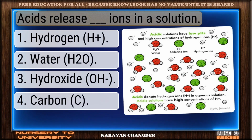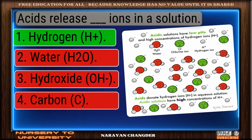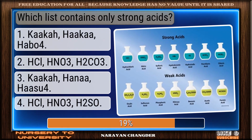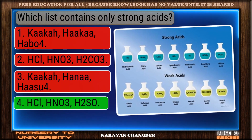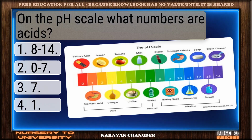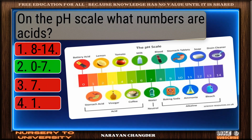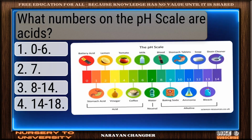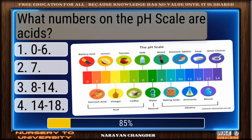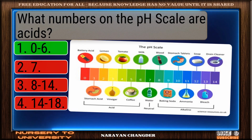Acids really dash as ions in a solution. Exactly. Hydrogen makes sense. Which list contains only strong acids? You chose the correct list, and it is correct. On the pH scale, what numbers are acids? Smart move. Zero to seven is an accurate answer. What numbers on the pH scale are acids? Excellent choice. Zero to six is the right answer.